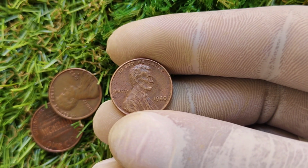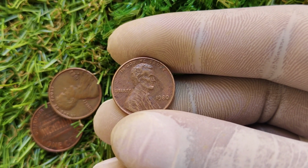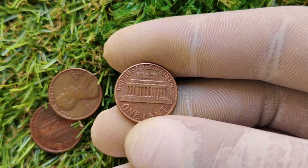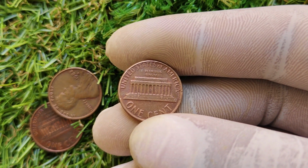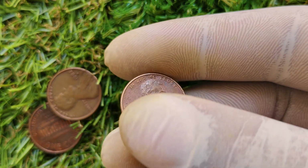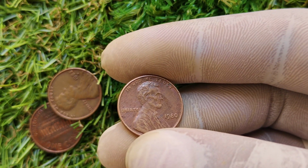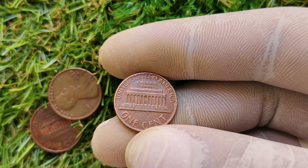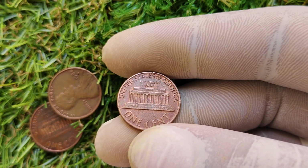Point 4. Broad strike and clipped planchet errors. Some 1980 pennies may also have broad strike errors, where the coin was struck without a retaining collar, causing the edges to expand outward. These can be worth $500 or more. Similarly, a clipped planchet error, where a part of the coin is missing due to a mistake in the cutting process, can also fetch a high premium.